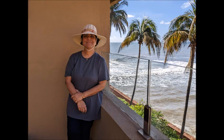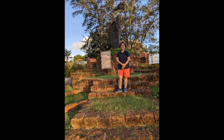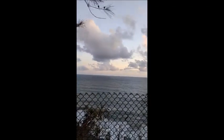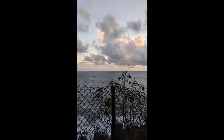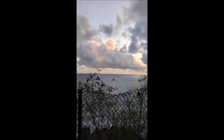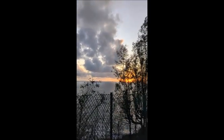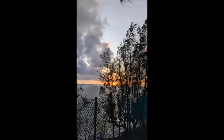That's me wearing the Goan hat. After that, in the evening, we went to the sunset point. You can hear the sound of the waves and the wind in the backdrop as the sun is setting.